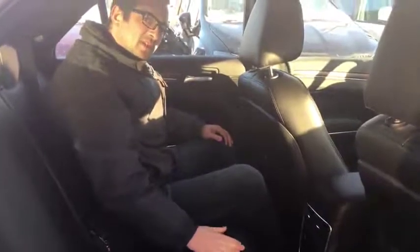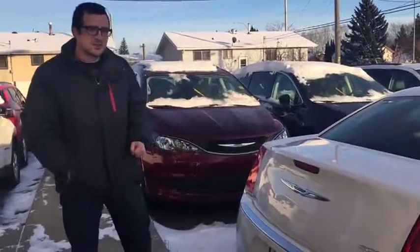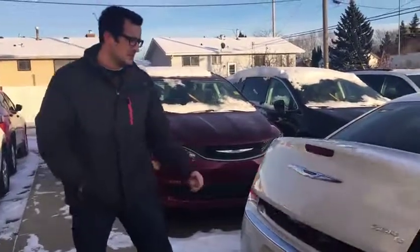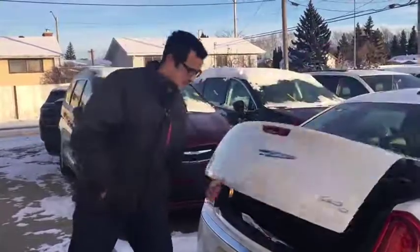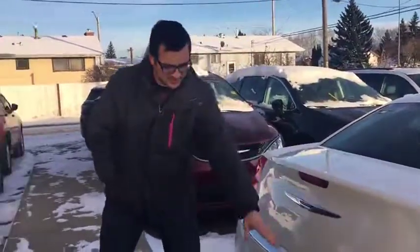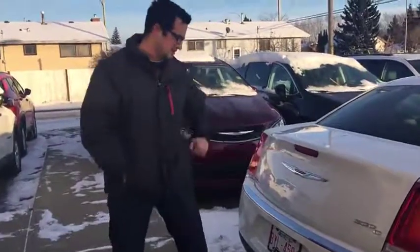So let's move on to the back. If you find yourself walking up to the vehicle after going into the grocery store, you can also push the button twice on your key fob, which is in the pocket, and you can open the trunk. You also have your parking sensors on the back here, and, of course, nice 300C and Chrysler logos.